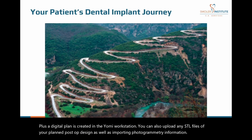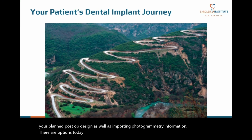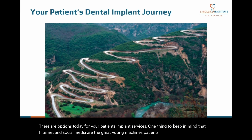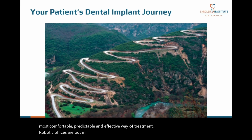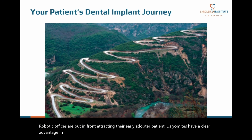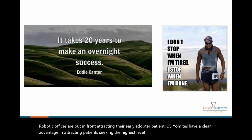There are options today for your patient's implant services. One thing to keep in mind, the internet and social media are the great voting machines. Patients are indeed looking for the most comfortable, predictable, and effective way of treatment. Robotic offices are out in front, attracting the early adopter patient. Us Yomites have a clear advantage in attracting patients seeking the highest level of care and technology.